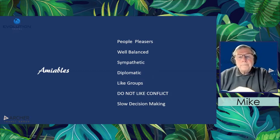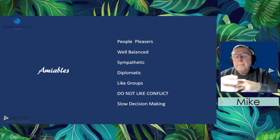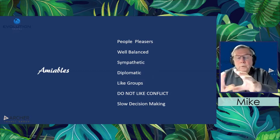They are very slow decision makers. So if you are over on the right side, if you've identified yourself as a driver or as an expressive, sometimes an amiable can be a little frustrating for you, because they make decisions slowly. They have to think things over. They have to mull them over. They have to do a lot of contemplating.